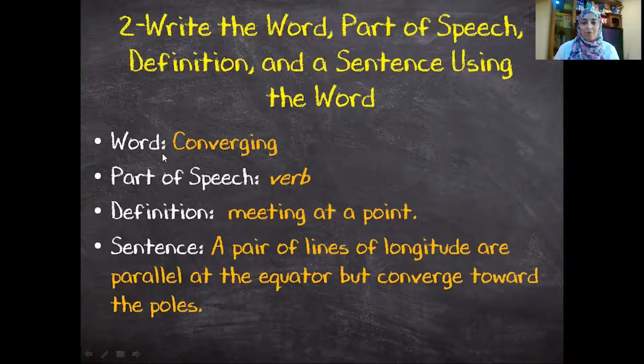For example, for the word converging, I look it up, and you're so lucky you get to look it up just online, dictionary.com. On Google, you can just write define and then just write the word and it'll pop up right for you. And you can just see what is the part of speech. Here, converging is a verb. And then you can see its definition. Just write down its definition, meeting at a point. So converging is a verb and it means meeting at a point.